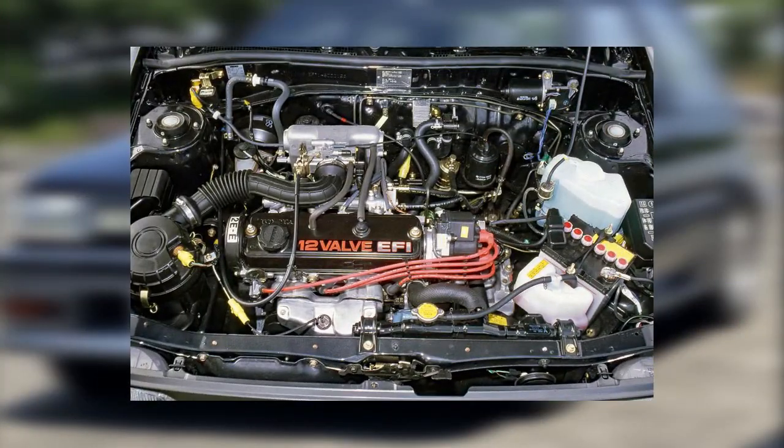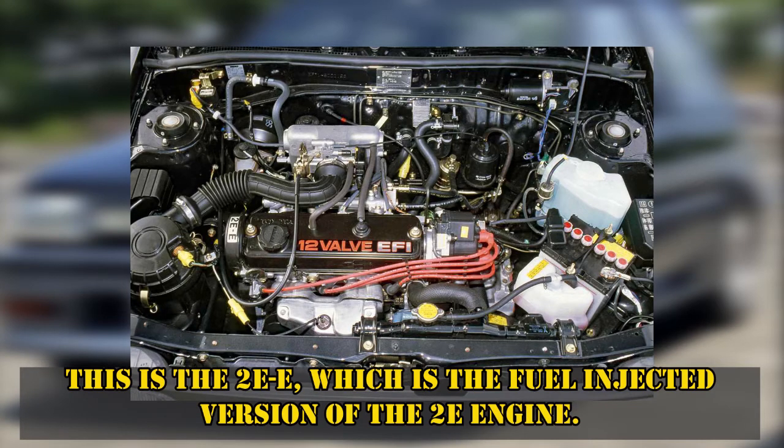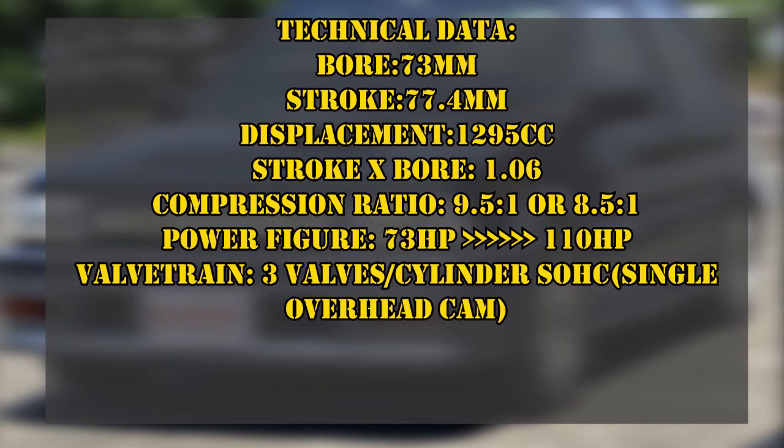Everyone, in today's video I will be talking about the Toyota 2E engine. The Toyota 2E engine is the second generation engine in the E-Series Toyota engine family. This engine has a bore of 73mm and a stroke of 77.4mm, giving the engine 1,295 cc's of displacement, or 1.3 liters rounded up.